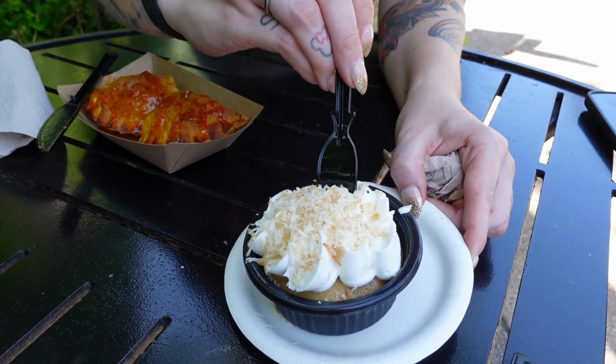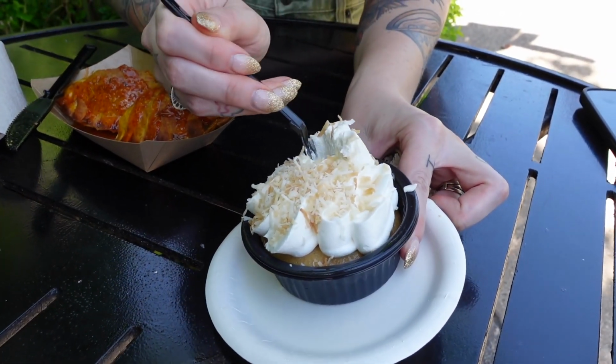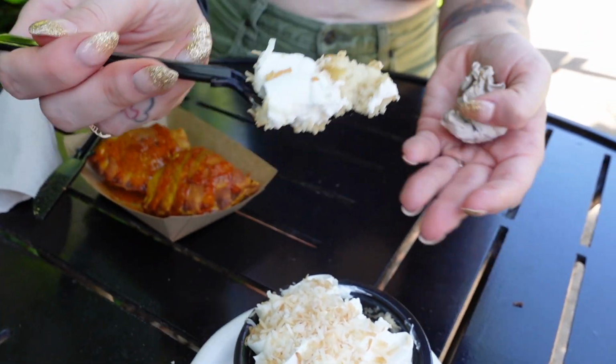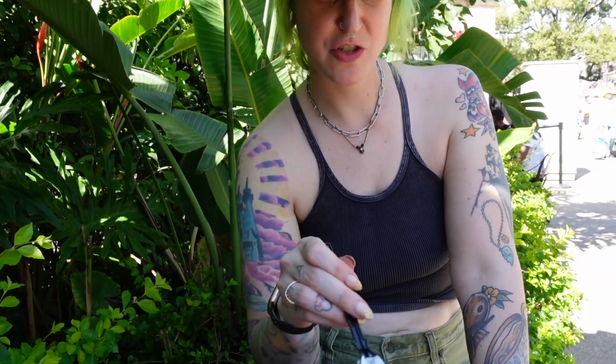This is my favorite. Looks delicious. This is me, a big bite. It's the perfect amount of sweet. The cake is super moist. The texture of the coconut on it is really nice because it gives you a little bit of a crunch to it and everything. This is still such a good dessert option. I'm so happy that this still exists.